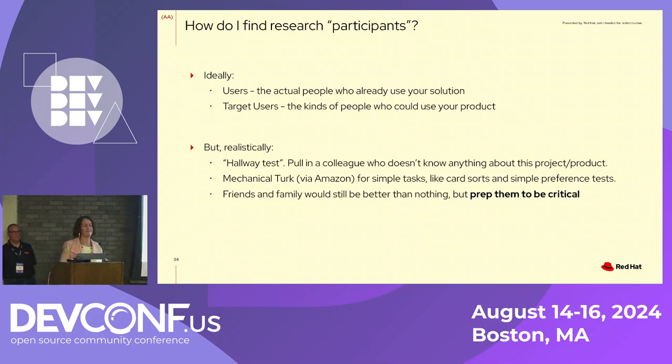And then as far as where do I find people for this, obviously it's really ideal if you can find real, actual users, or maybe you have a new thing, so target users. But it's still better to get some information than zero. So you could call in a colleague or a peer, as long as they're really pretty far removed from your actual project or product. Mechanical Turk on Amazon is an option for some simple tasks, very inexpensive to use. And then friends and family sometimes will do things for chocolate. So just tell them you're not looking for a pat on the back. You would really appreciate them being brutal so that they can give you meaningful feedback on those.